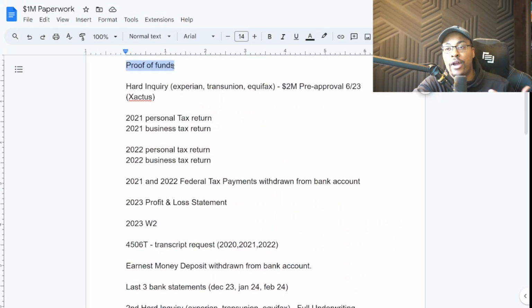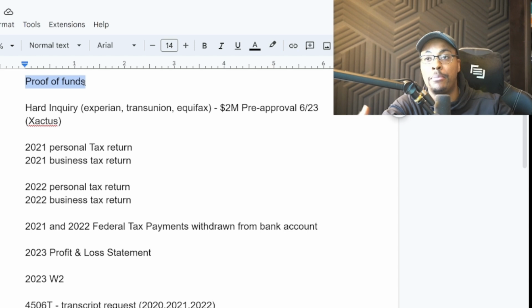Before you actually write a contract on a property, you have to have proof of funds to basically demonstrate that you have the ability or the financial means to close on the property.